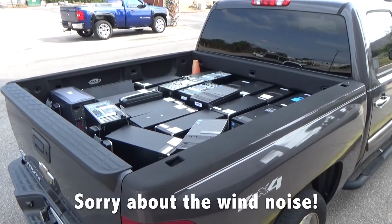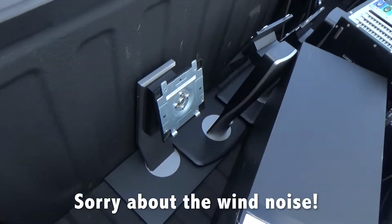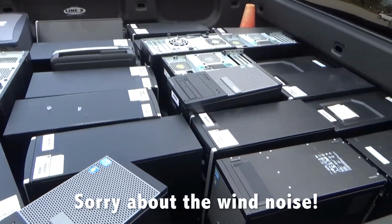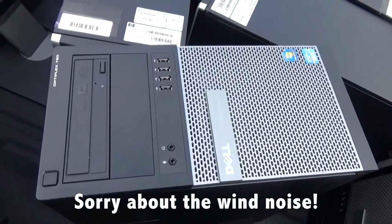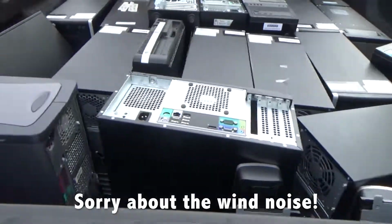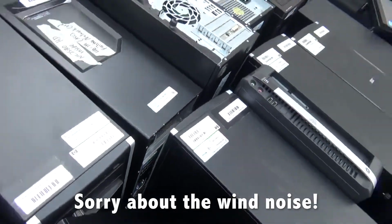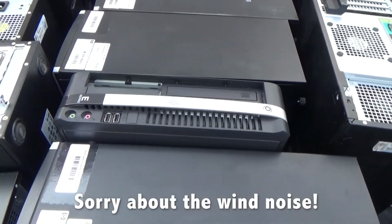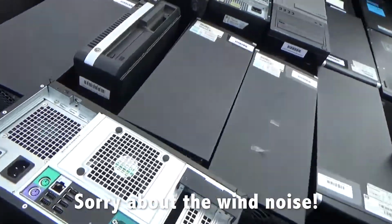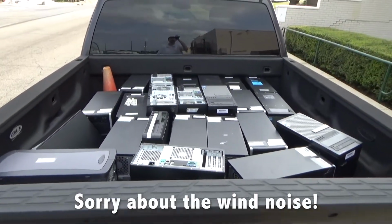Okay, well, we're back at the office. We've got the truckload of computers here. They threw in some monitor stands for free, so that was nice. I don't know what I'm going to do with them, but we'll see. We've got some Dell towers, and also they're all kind of flipped over so you can't see them, but the rest of them are HP. It's about 50-50. There's an HP. And then they threw in this little, I don't know, is that a Gateway or something? Not really sure. But anyway, there they all are.